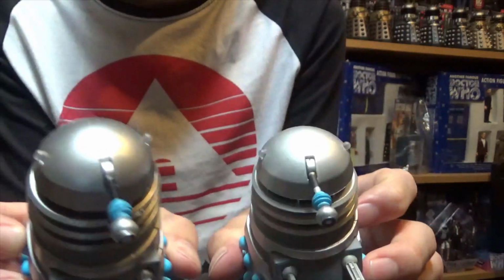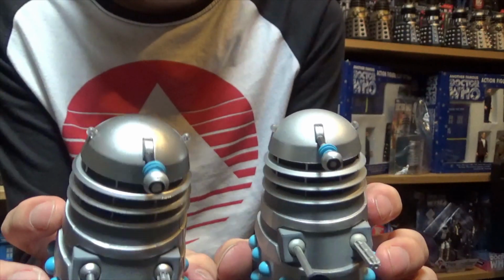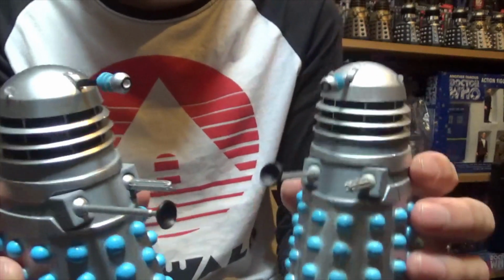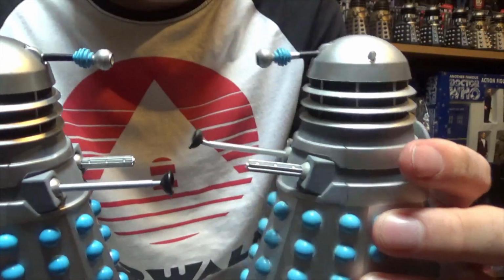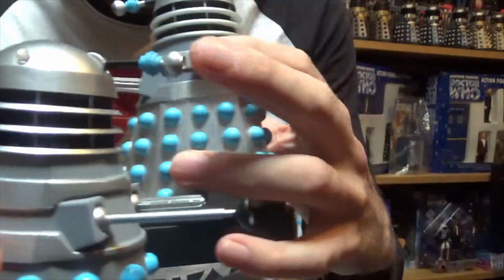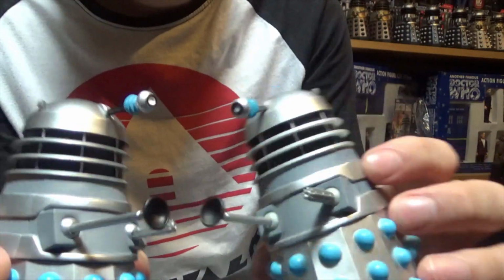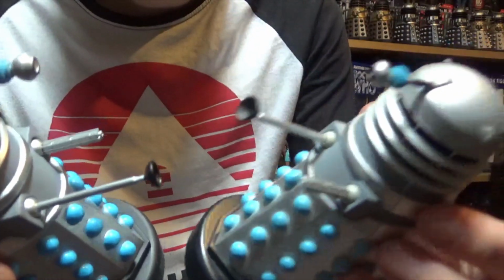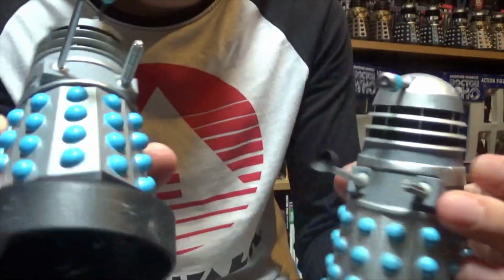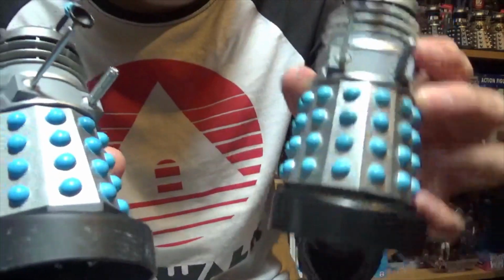So, the silver used on the dome and really the rest of the Dalek is a kind of brighter silver, which really does shine quite nicely. The eye stalks again are different. This one, the original release, is black with a little bit of silver, whereas this one is black all the way to the end of the Dalek's eye. I believe the blue hemispheres are slightly different again on this one.